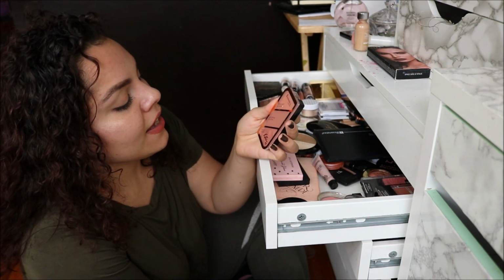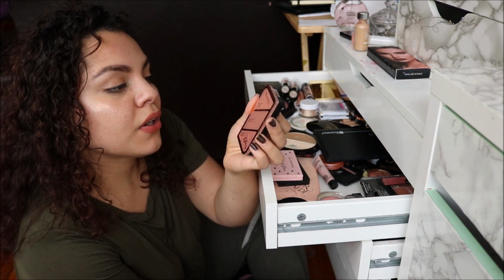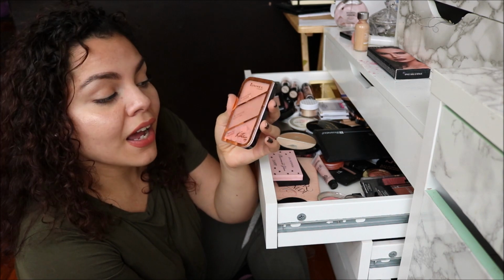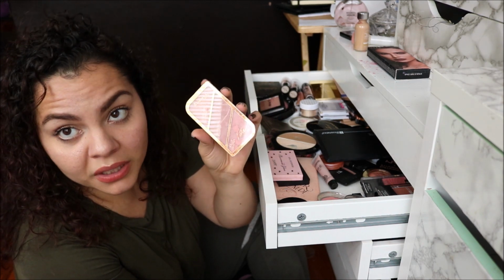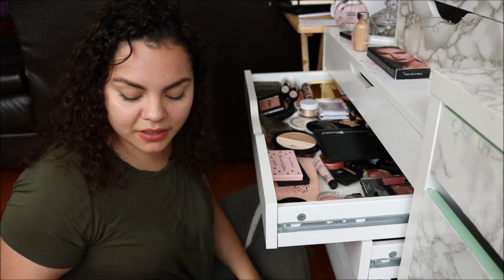This is a trio from Rimmel London. It's their highlight, contour, and blush. And if there wasn't blush everywhere, I would keep it. But I'm pretty sure this is the second one I've bought of this too. So this has to go.